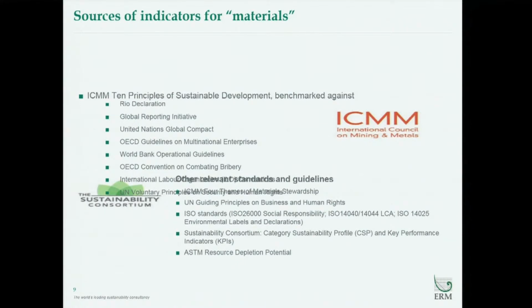So I'm just going to focus on materials quickly. Now, when we do material stewardship type work, we always look to ICMM, because they're leading the thought process on that. They've introduced the 10 principles of sustainable development, which are benchmarked against lots of well-established global guidelines for sustainability and social responsibility and that sort of thing. And they also have introduced the 4 themes of material stewardship, which you can't quite see there, but if you get a chance to read that ICMM discussion paper, it's really interesting.